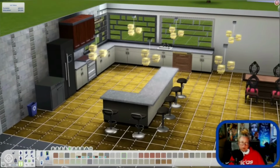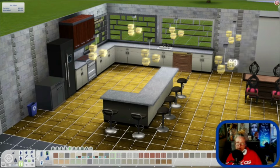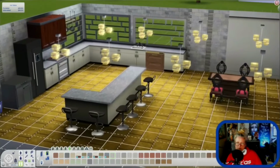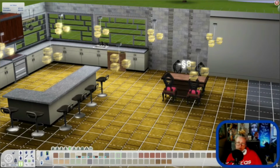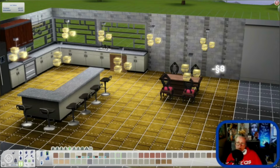I have to watch... Well, watch the money I'm spending, but I could also do motherlode, of course, so not too worried about that. This isn't like a challenge or anything where I have to watch what I'm spending or can't use any cheats. Oh, totally wrong one. Yep, there we go. We want that one. Yay, I like that. That looks nice.